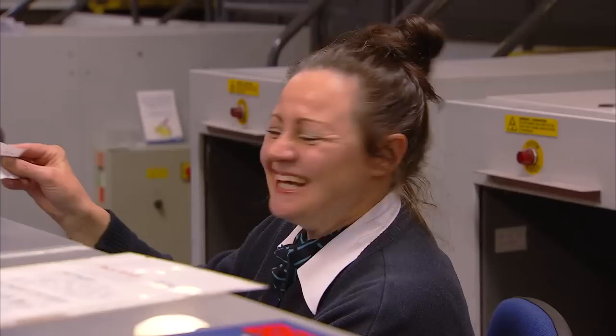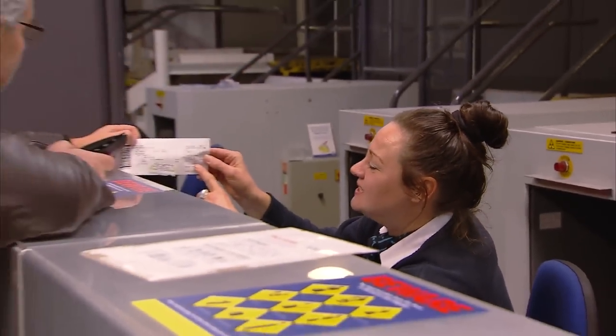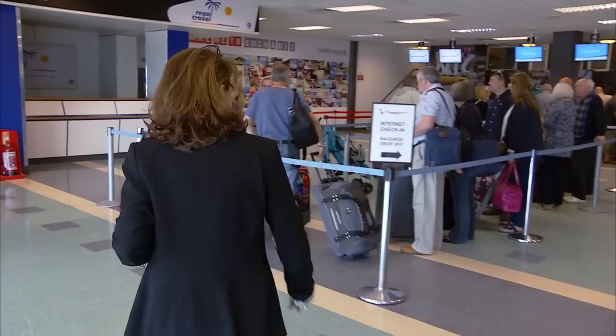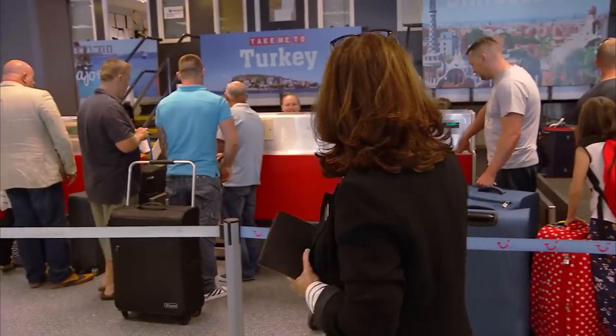If I see smiling faces, if I see somebody using a customer's name, it all adds to that customer experience. So I've just got a whack of raffle tickets with me, and what I'll be doing is just handing them out and rewarding, and then each week I do a raffle. As Margaret prowls the terminal building, it's not long before she spots her first ticket winner.